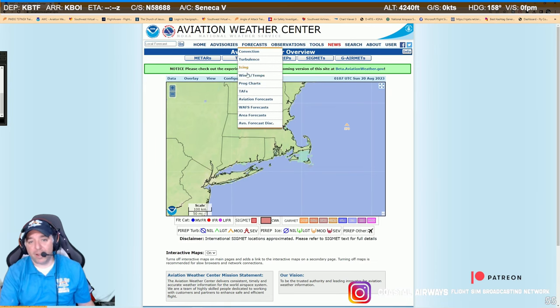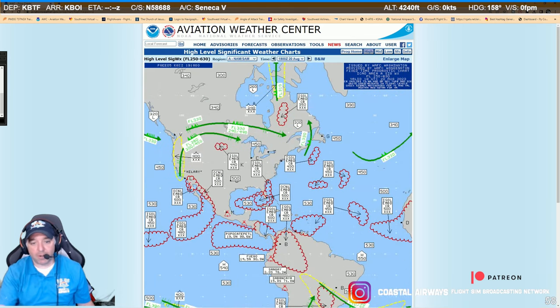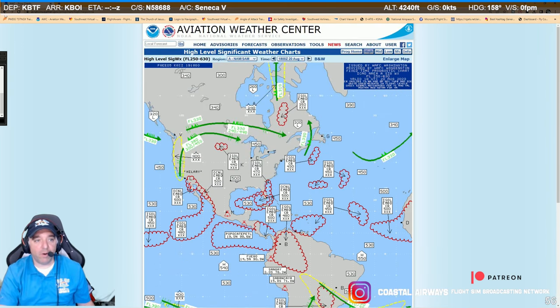Anytime you're planning a flight, I always like to go to the progs first, like the prog chart. What are we looking at? What's the overall picture here? High-level altitude stuff. We've got some embedded stuff right there. We're looking at the jet stream coming up from the south. There's the hurricane right there, just hitting Cabo San Lucas down here. It's hitting the Baja, Mexico area, Hillary. So I'm expecting some rain bands coming through, maybe some wind. Maybe the wind's picking up a little bit. We'll check that out here in just a little bit.